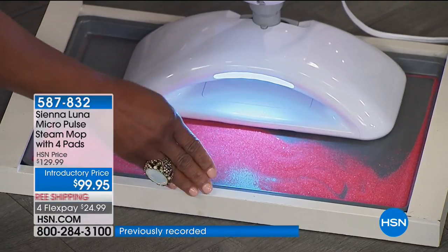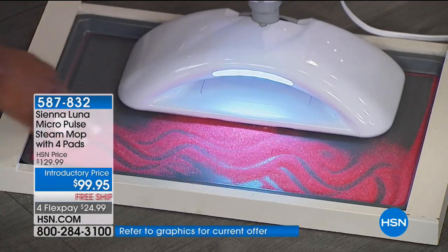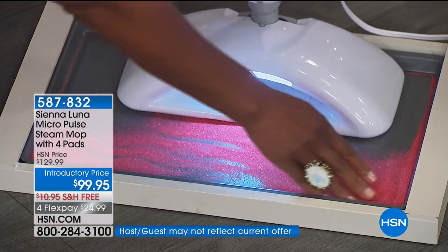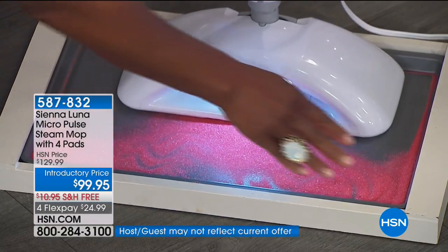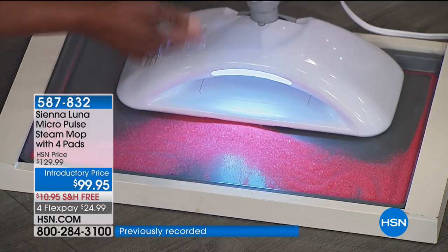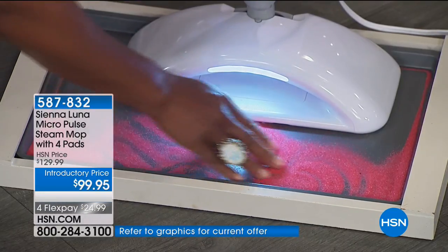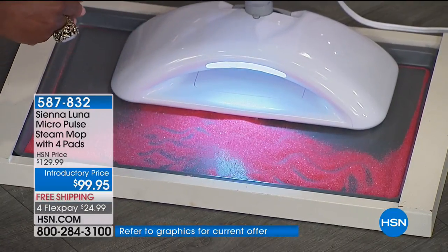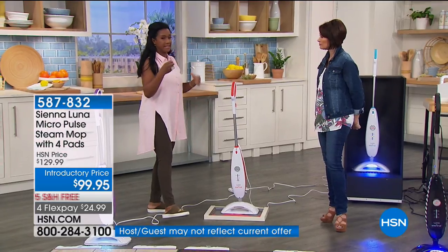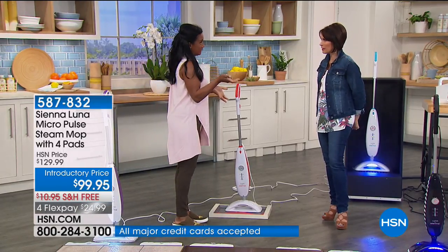You know, this is a proven and beloved steam cleaner. I mean, you are passionate about how you feel about this, and one of the reasons is because of the micro pulse technology, those 90 vibrations per second that are actually making the job a lot easier for you. You can see the vibration that is actually breaking up the dirt, and that's what we are showing you by actually seeing all the sand kind of dance on this tray right here before us. But what is wonderful about Sienna Luna is that it's proven and it works without chemicals with the power of steam. Right. So you want to start cleaning?